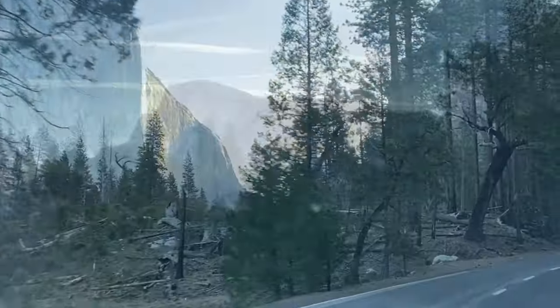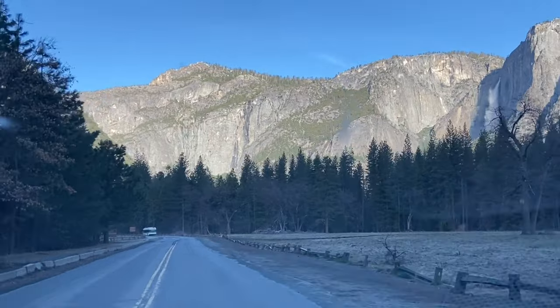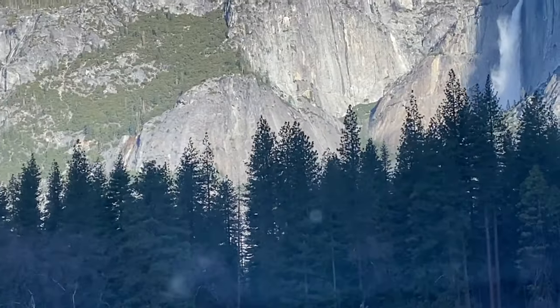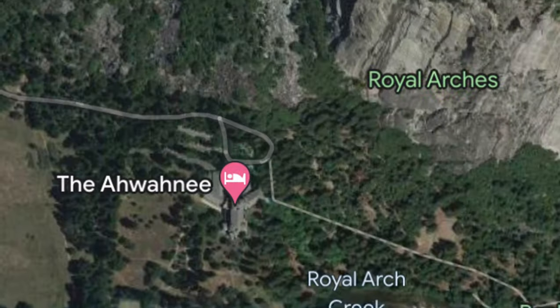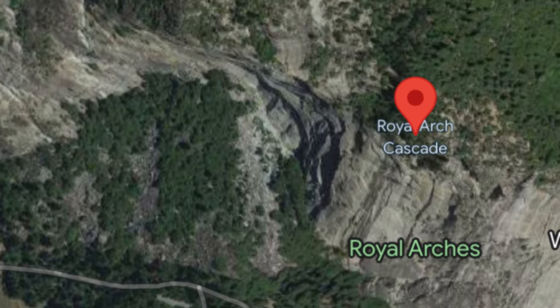Now, as of this point, it seemed like we had the park all to ourselves. There was hardly anybody on the road. But that was all about to change here in about an hour. So we hurried on to our first stop of the day, which was the Royal Arch Cascades. And it's just a 5-minute walk from the Awahnee Lodge parking lot.